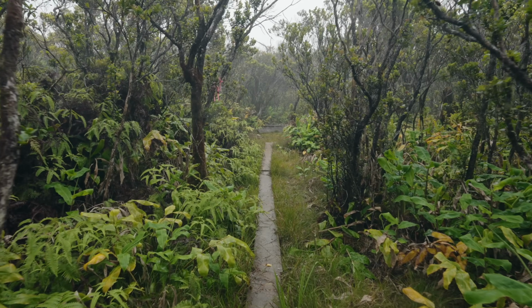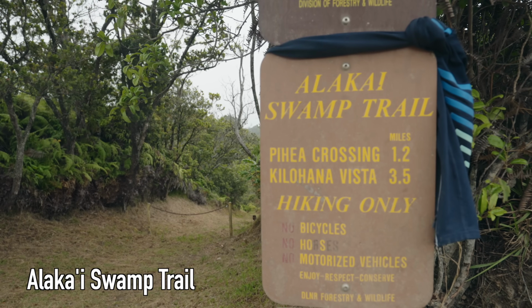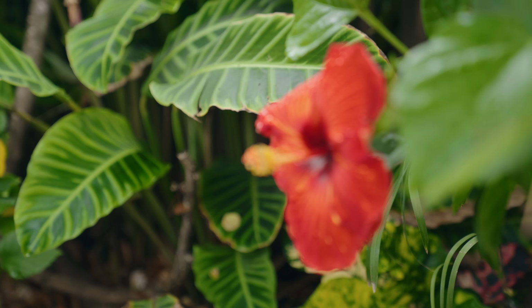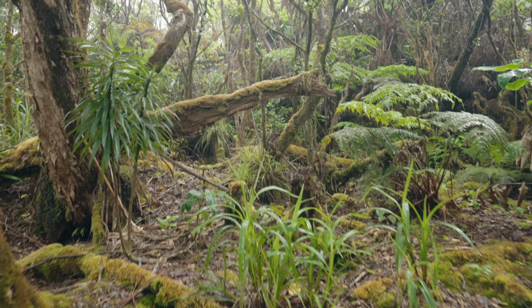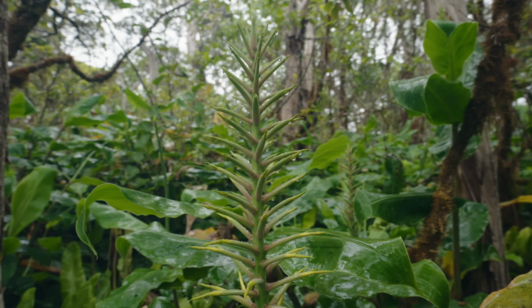Next, one of the most unique hikes I've ever done, the Alakaʻi Swamp Trail. About 90% of the plant life on Kauai is not native to the island, but the Alakaʻi Swamp is one of the few places where you can still find a truly native ecosystem.